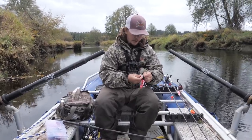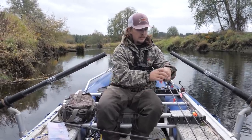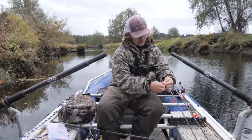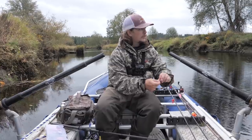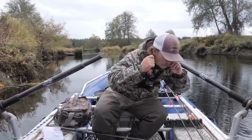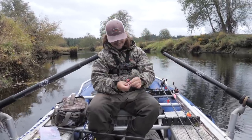So one of my knots I like to tie is the uni knot. It literally takes like 5 seconds. Start the timer. One Mississippi, two Mississippi, three Mississippi, four Mississippi, five Mississippi, and cinch. Knot's done.